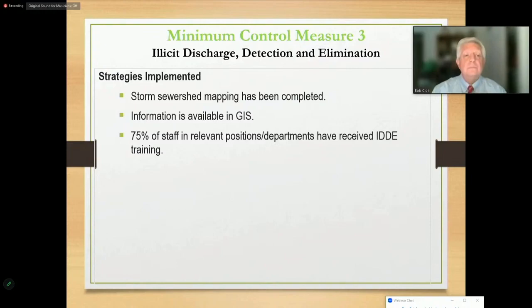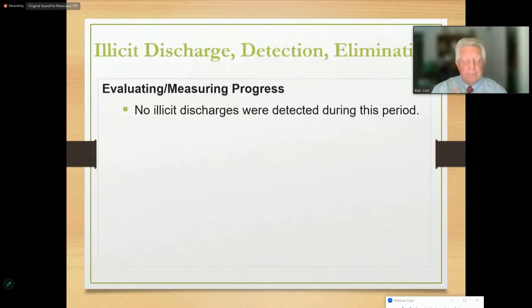Go ahead, Bob. Thank you, Ms. Sabrina. Basically, this reporting period, we did not have any illicit discharges. In this town, we're fortunate that there's not much in this regard in terms of commercial development. The majority of the illicit discharges and illegal connections come from predominantly commercial properties.